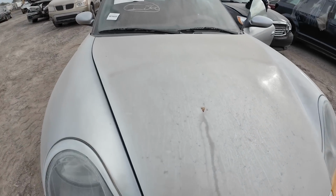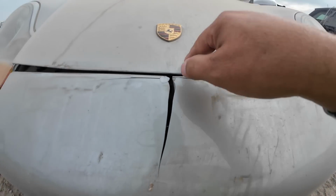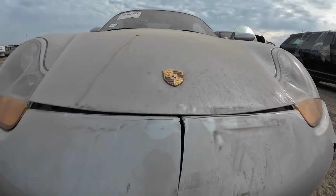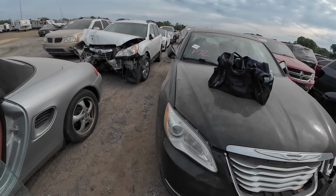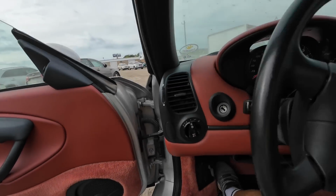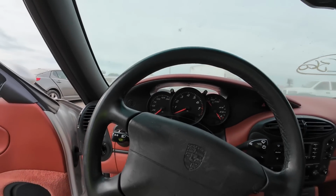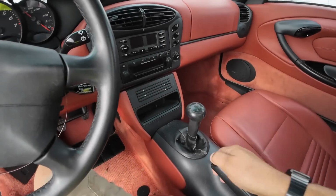Actually, hold on. The problem is you want to open it, but you can't get to the latch because this bumper is in the way and broken. We're not going to be able to get under here today, so let's hope that it has power so we can start it, because the jump point is under the hood. Let's take the key, put it in the ignition, and let's see what it does. It's dead. Yep. It's dead.